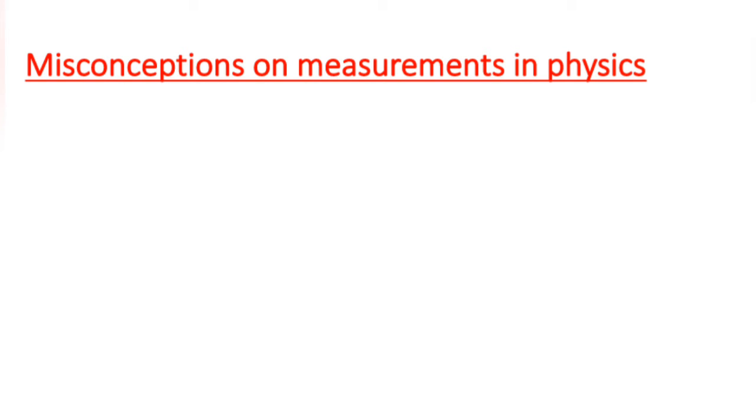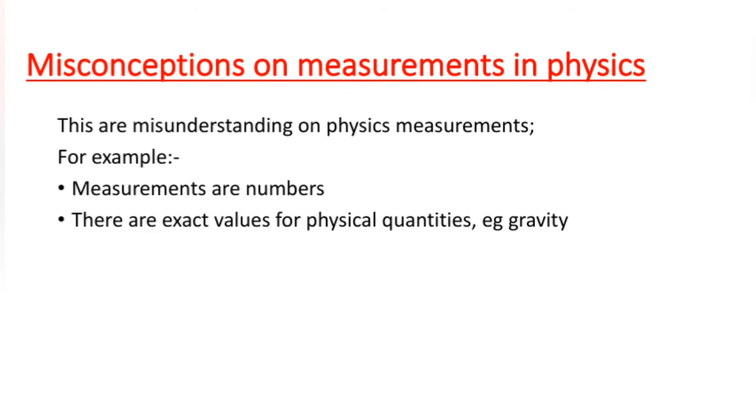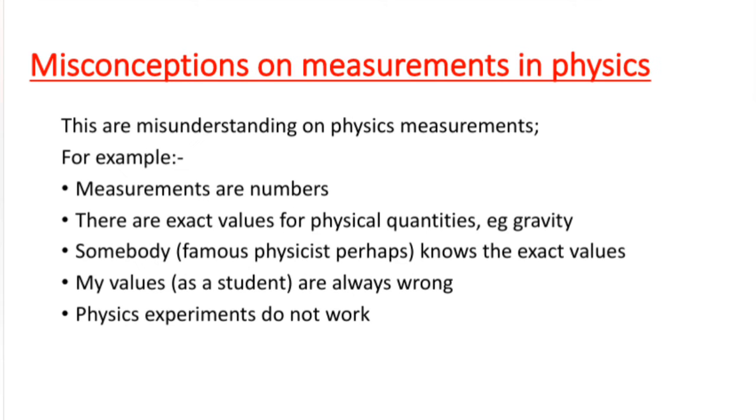Misconceptions on measurements in physics. This is a misunderstanding of physics measurements. For example, measurements are numbers. There are exact values for physical quantities, e.g. gravity. Somebody, a famous physicist perhaps, knows the exact values. My values, as a student, are always wrong. Physics experiments do not work.